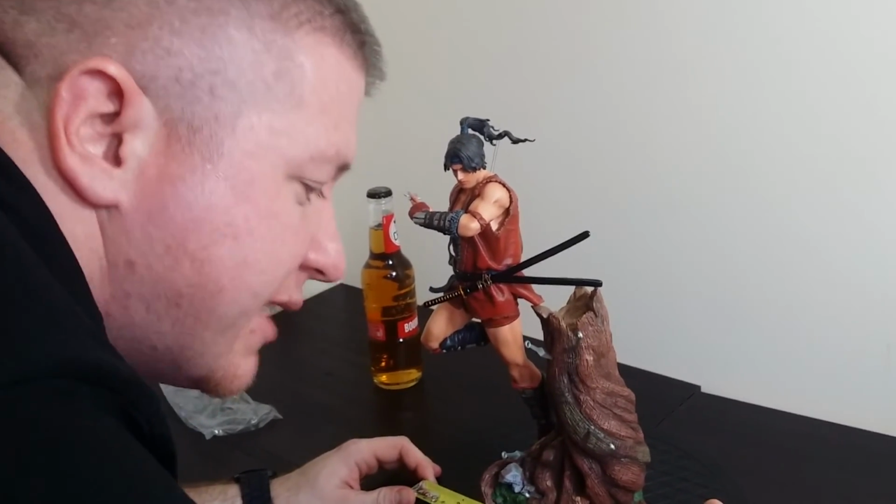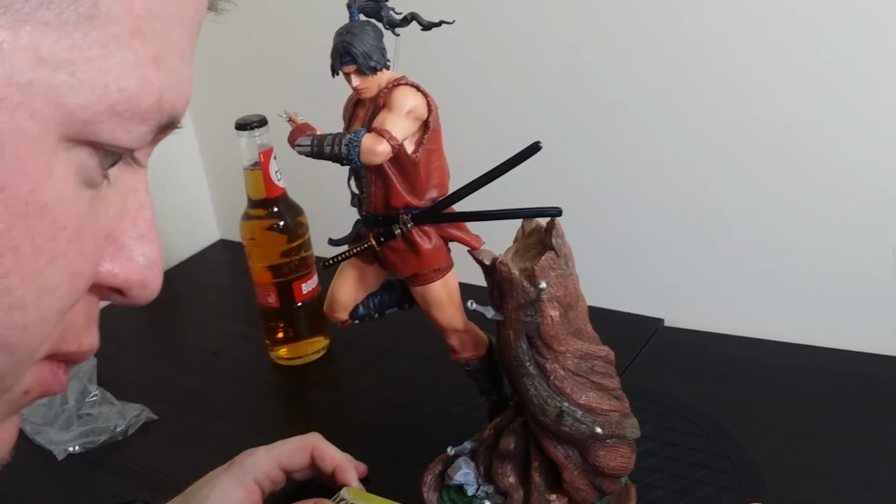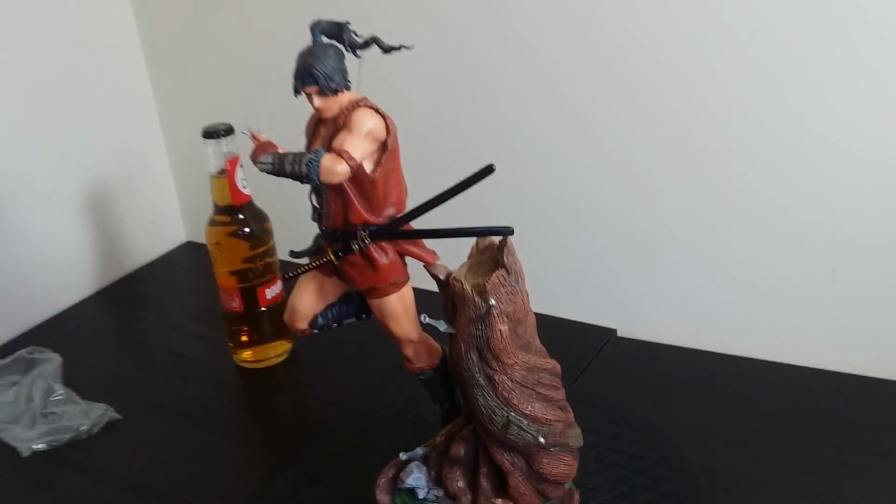So what are they saying width-wise? I've got 19.2. Yeah, I was going to say 20. That ain't that bad. That's pretty much right, man. All right, chillax. Chill out, man.